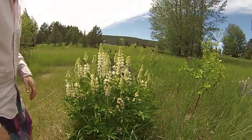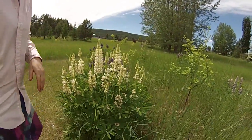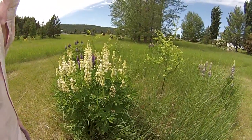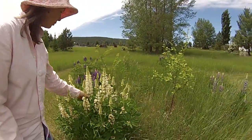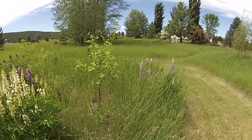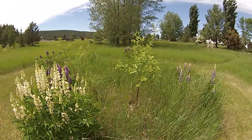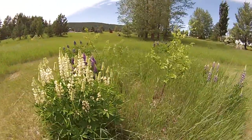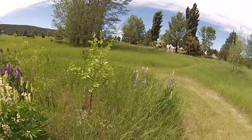So we're out here in basically the grass, as you could tell, but this was a little dirt area. We just planted a few things, and this is a lupin again. It's white, which I've never seen a white one before. It's all white. A lot of times they're white or purple, white or blue, white or pink.